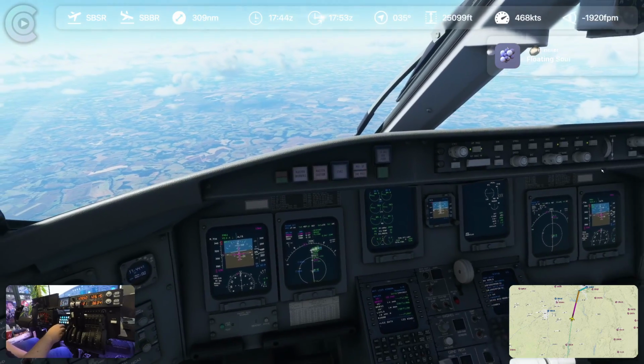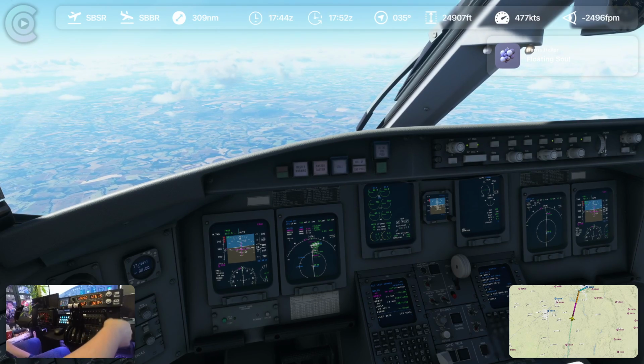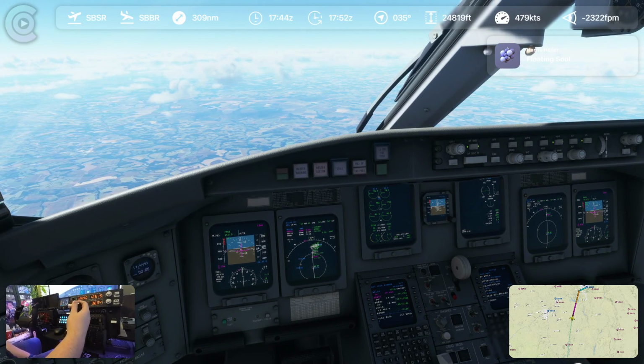47, descend out to 13,000 and maintain 250 knots. Center, 13,000, 250 knots, American 2546.